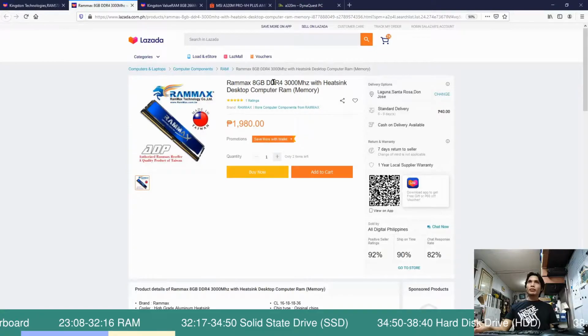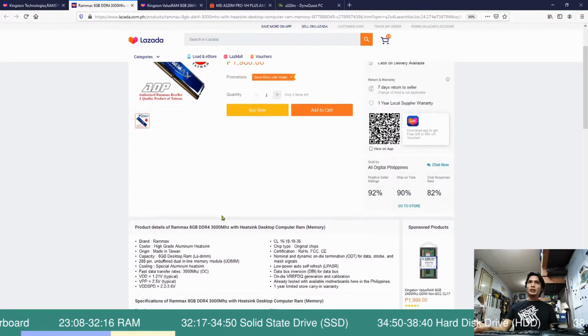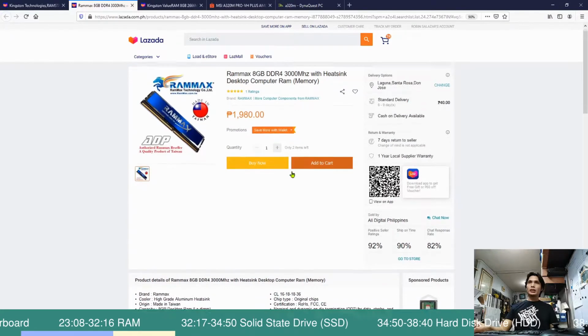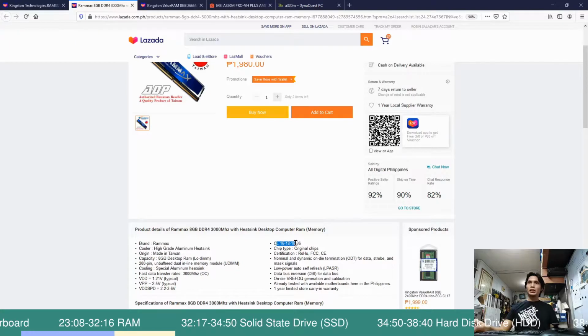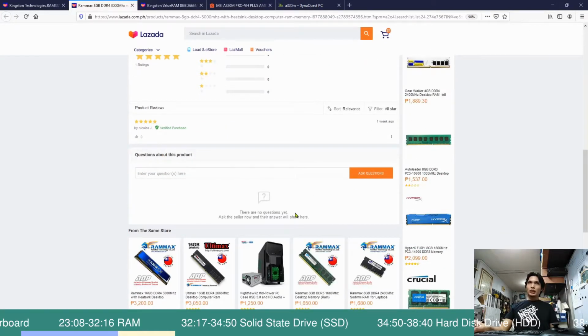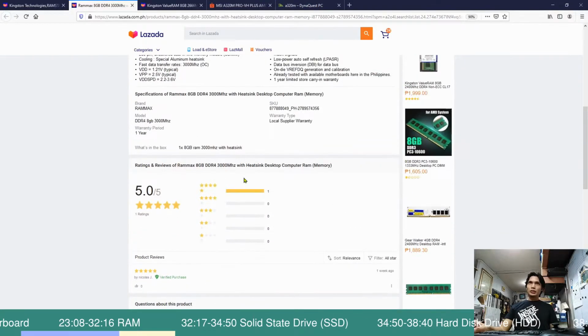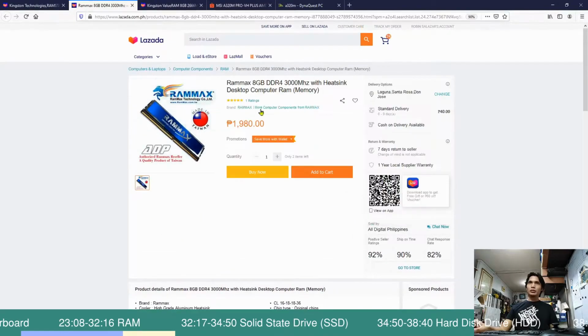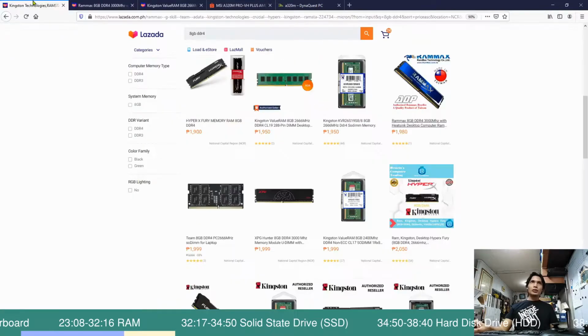So this is a bit faster at 3000. And it has a slightly better CL number. Yung kanina 19 kasi, so ito 16, 18, 18, 18. Kaso wala siya masyadong reviews and I'm not too familiar with the brand. So let's keep that in mind.